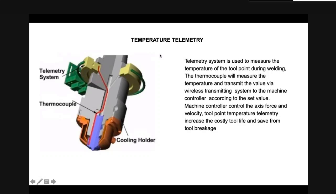Temperature telemetry increases the life of the costly tool and saves it from breakage. Telemetry is used to measure the temperature of the tool point during welding. The thermocouple measures the temperature and transmits the value via a wireless transmitting system to the machine controller. According to the set value, the machine controls the axis force and velocity.